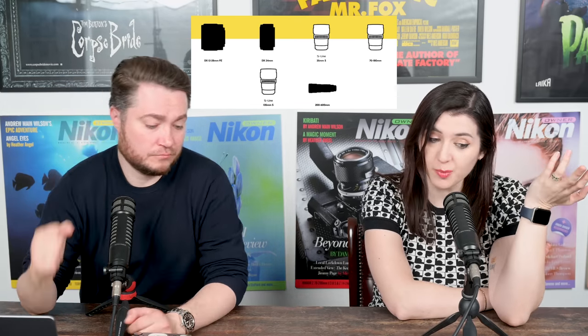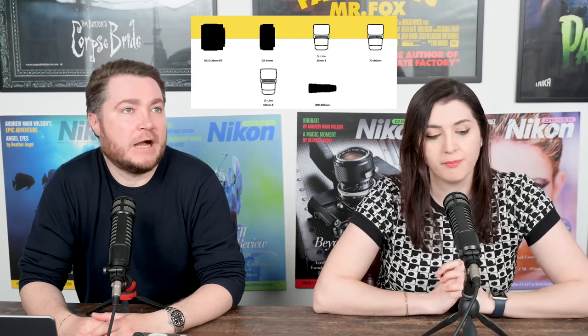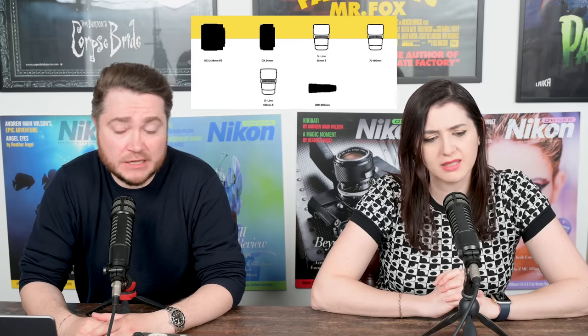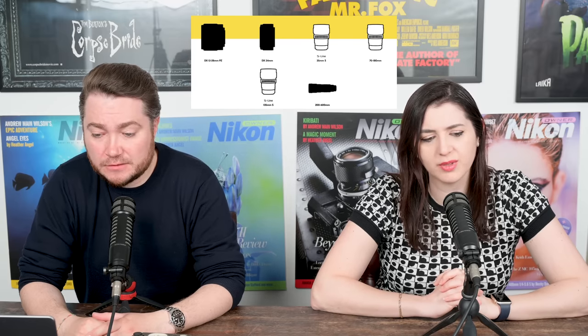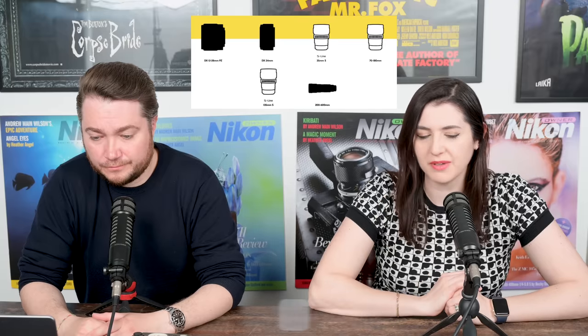So here's hoping. We've also got the 70 to 180 mil f2.8, which will be the cheap and cheerful, presumably non-professional, but 2.8 aperture zoom. I think with this particular lens, it's not even if, it's when. It's going to be released. That's definitely an imminent release. We've got the 85, which was blanked out, which we now have. The 85 1.2, obviously not shipping all over the world yet, but still it's out there now.